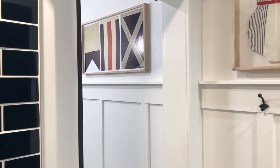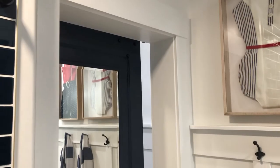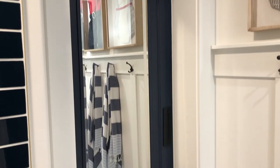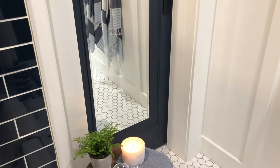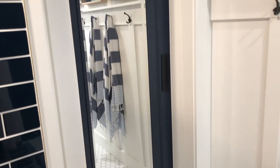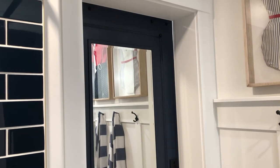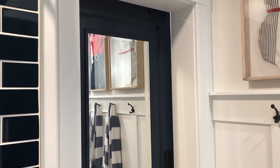All right, here is one little feature I almost forgot to show you. We have installed a mirror on the back of this barn door just to have a little bit more light reflecting, and who doesn't need a mirror in the bathroom? So it's just kind of a little hidden treasure, and I almost forgot to share it with you.